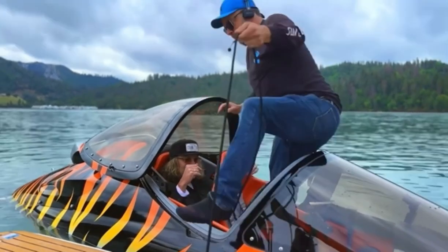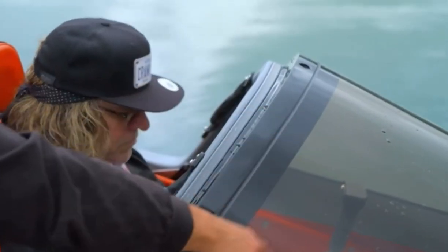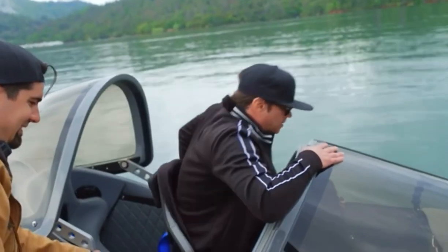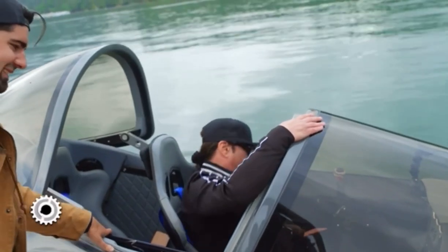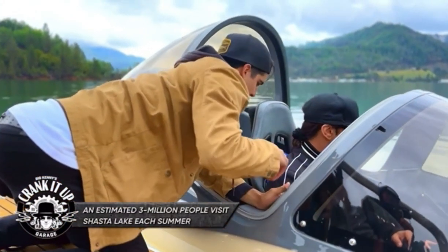So there's a few critical safety factors that we have to go over, making sure the canopies are latched, making sure the pneumatics are pumped up. You've really got to keep a good idea of your surroundings. Fortunately, there weren't a lot of boats out on the lake today, so they had a pretty wide area, but there was a lot of logs and debris. There was a lot of potential things that could go wrong.